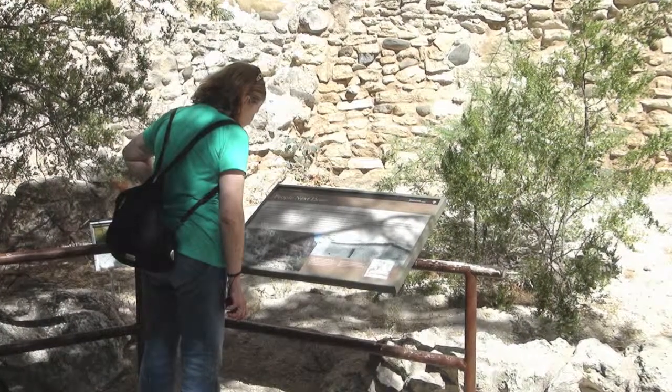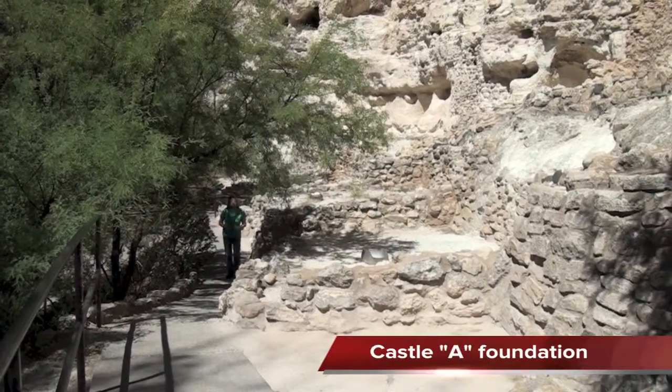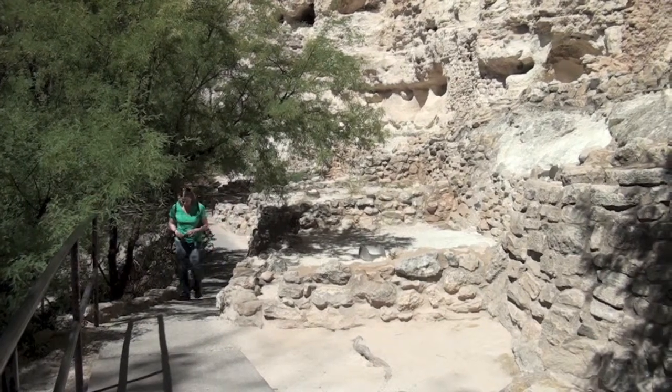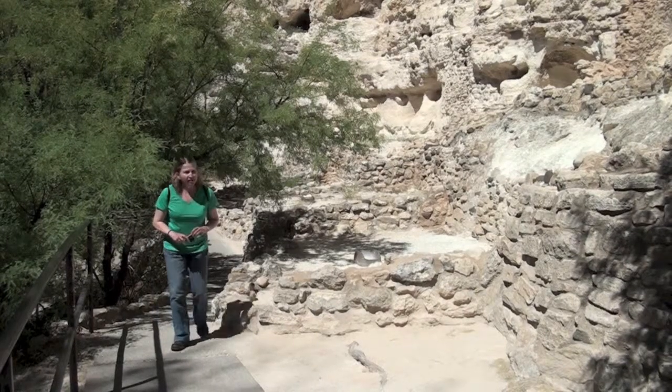Little remains of what's now called Castle A. It suffered damage during a fire that destroyed the ceilings of what is thought up to 45 rooms. Today, the foundation area remains for visitors.